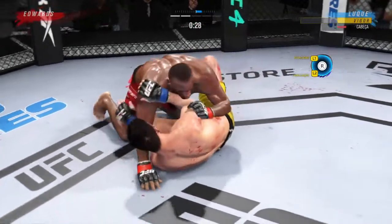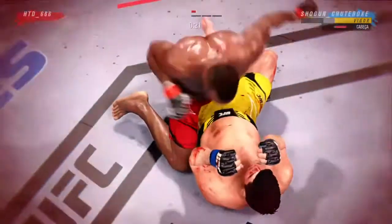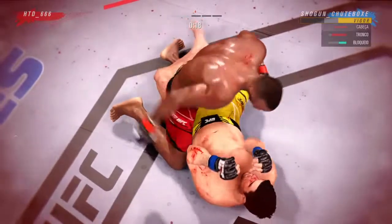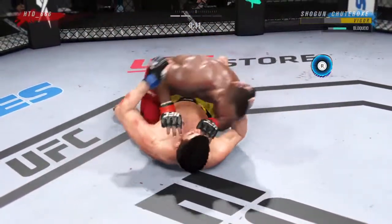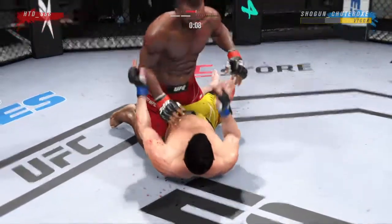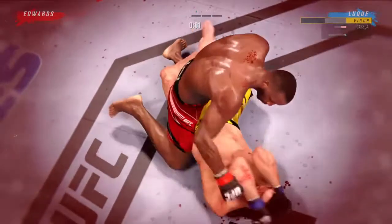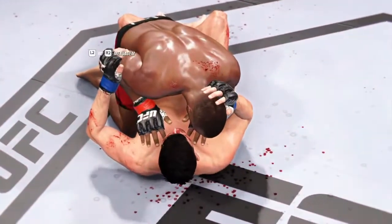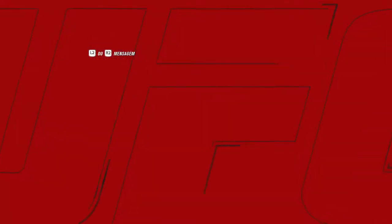All right, he's very comfortable fighting off his back, DC. Now looks like he's trying to hip escape. Yeah, he's trying to hip escape or maybe look for a Kimura here. Oh, he's got the ground and pound going now. Now he's on top of him looking for the finish. All right, there's the end of the round.